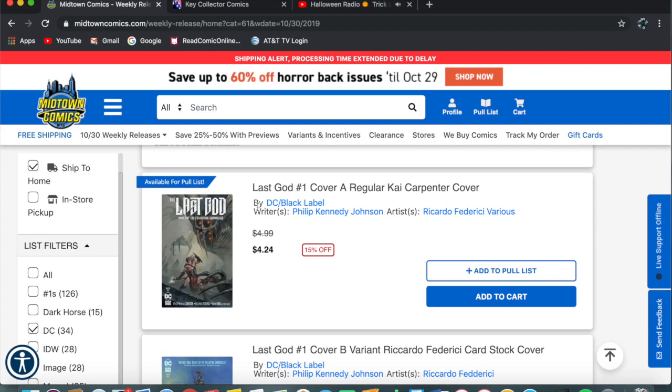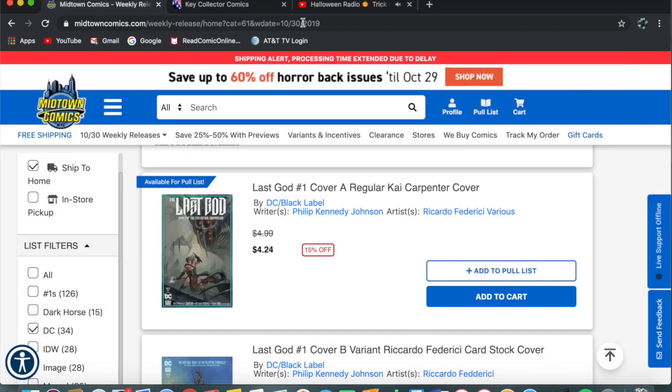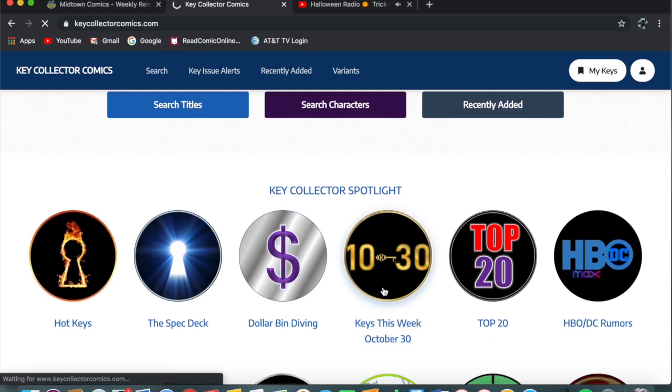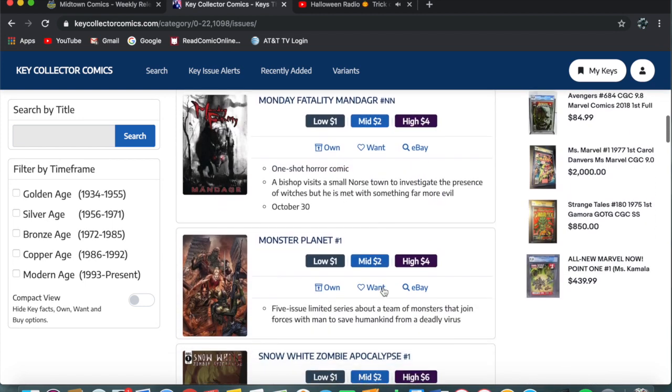Next book, The Last God #1, written by Philip Kennedy Johnson, and the artwork done by Riccardo Federici and others. It looked like a pretty interesting story. I'm just going to refer to the Key Collector app real quick, just for some info.